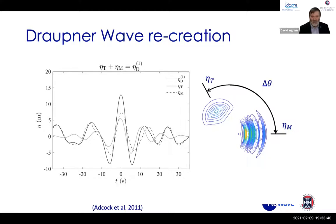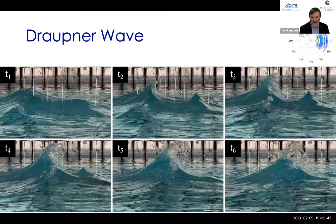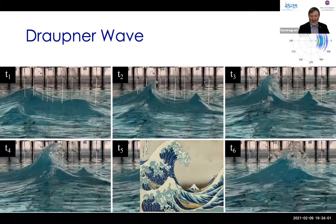So we tried, and this is what you see. So you can see the wave gauges in here, and you can see the crossing waves coming together. And this here is that very large wave coming out of the sea. And when we did this, one of the researchers who was taking these photographs said, that looks remarkably like the Hokusai wave. And so we ended up on the front page of the Daily Mail as having recreated the Hokusai wave in the tank.